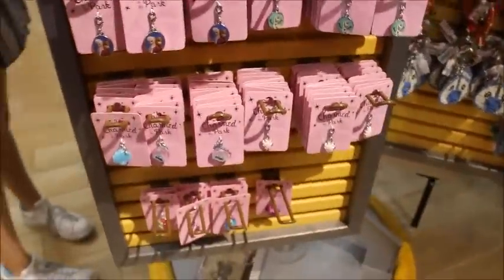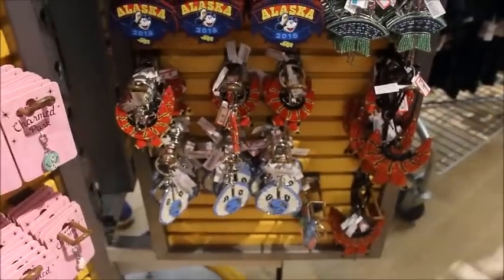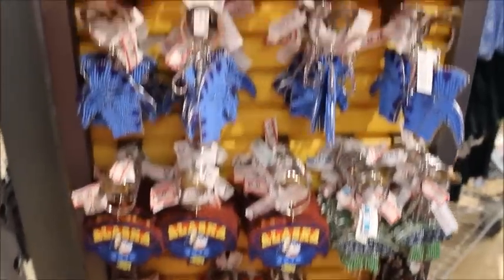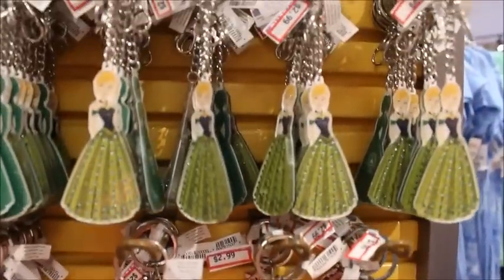There's some more on the other spinning. That's what we are looking at, yeah. $4. And here's some keychains from Pandora. And then these are these princess ones, Aurora and Anna.